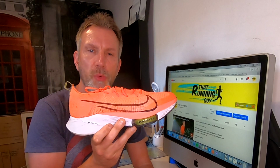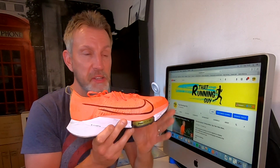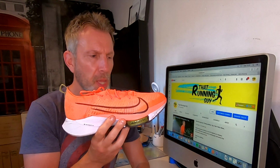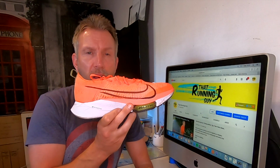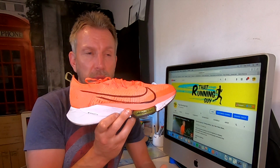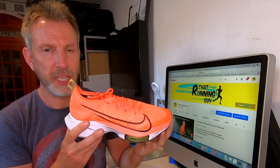What can I say about these shoes? Well, the first, I think 4 times I wore them, I got three PBs. First time was just a tester run. The second time, I think, was a half marathon. I think I knocked about a minute off my PB. Then I ran a 10k, knocked about half a minute off my PB. And then on another run, knocked a further minute off my PB on a half marathon. And they were all on tempo runs. So this is a fantastic shoe.